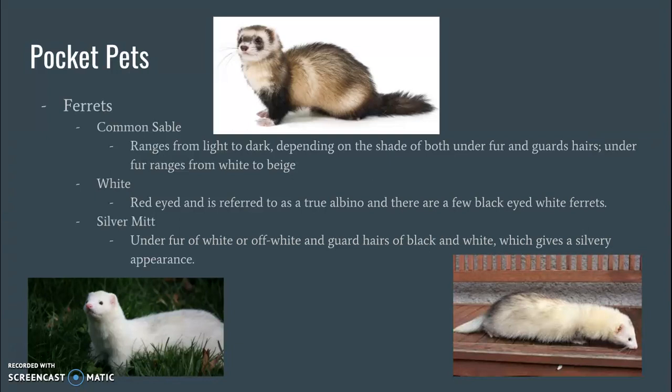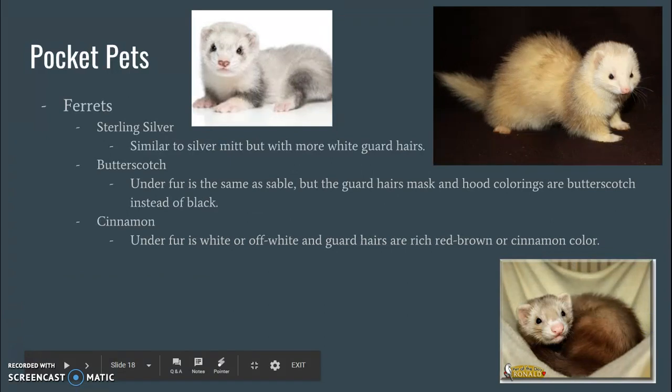There's very few black-eyed white ferrets. I happened to find a picture of one. The silver mitt has an underfur of white or off-white and guard hairs of black and white, and it gives them kind of a silvery appearance. The sterling silver is very similar to the silver mitt, but they actually have more white guard hairs. So it's almost like the lighter silver color.